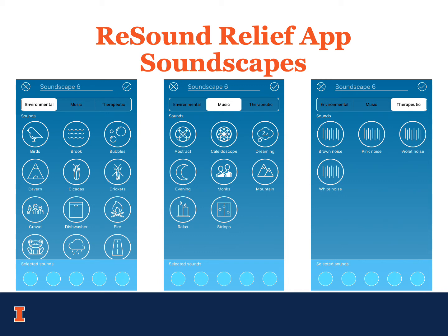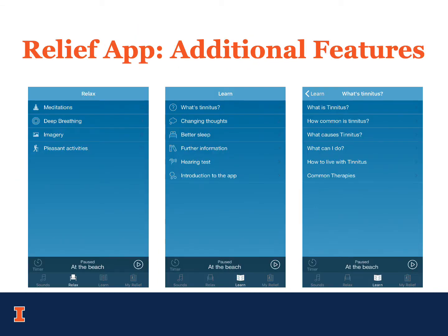What is really nice about the Relief app is that you can mix and match all of these different sounds, and can mix up to 5 different sounds together. You can also label your soundscape at the very top, so it allows you to make multiple soundscapes depending on your mood or whatever activity you are doing at the time.